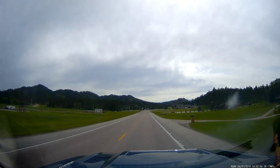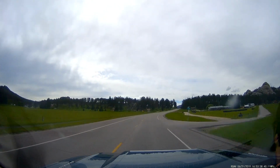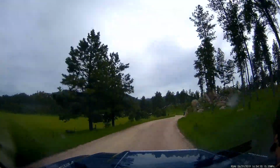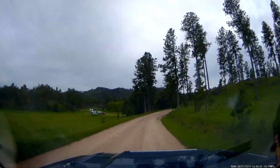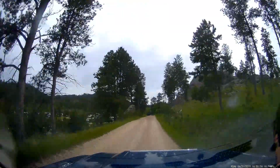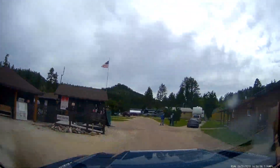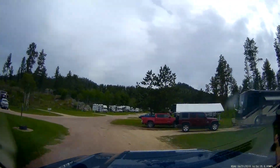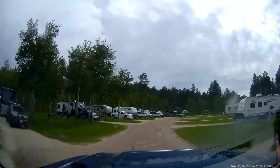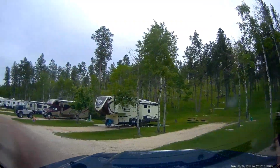So this last part of the video is going back into the campground, and hopefully you enjoyed our big wide loop in this part two, going to Mount Rushmore, and then doing the Custer State Park and the wildlife loop of this area, and another view of the park as we come back in. And right there is our rig, the Bighorn with the Flamingo up front.